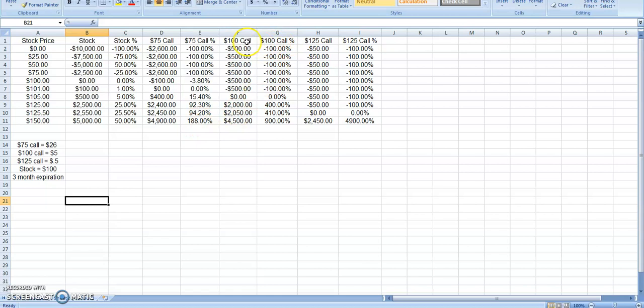The at-the-money call, it's not a bad choice either, as long as the stock starts to move, right? Just to break even, the stock has to go from $100 to $105 a share. I think most stocks could probably do that in a 3-month time frame. Check the probability calculator. So there you go. You've got your comparisons here.